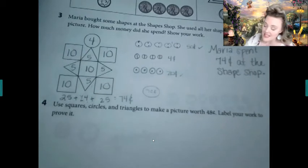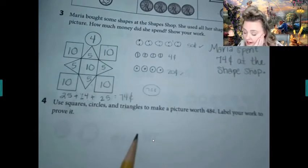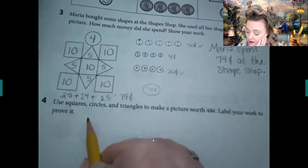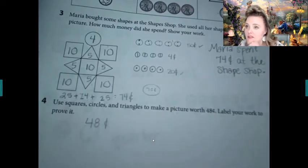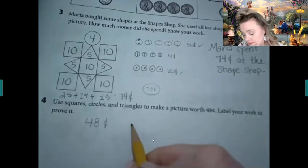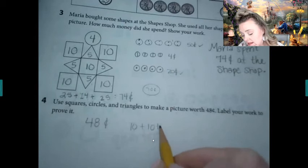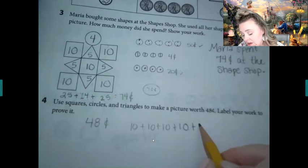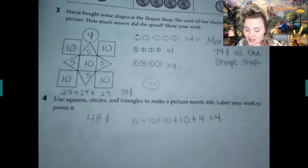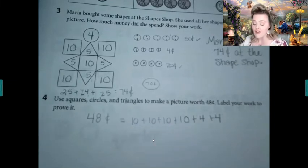The last question says, use squares, circles, and triangles to make a picture worth 48 cents. Label your work to prove it. So with this one, I know I can only spend 48 cents. Well, how many different ways could I make 48? 10, 20, 30, 40, 44, 48. So I just wrote out a string of numbers that add together to get 48.